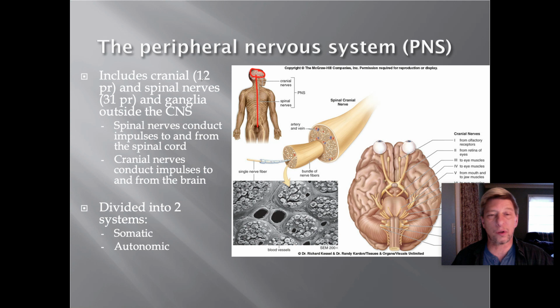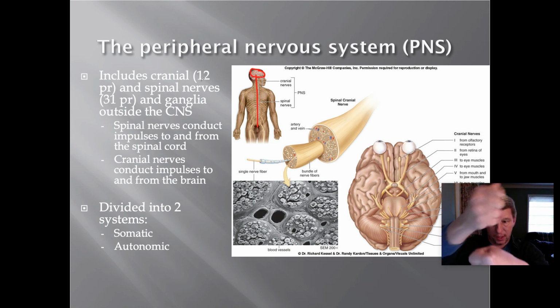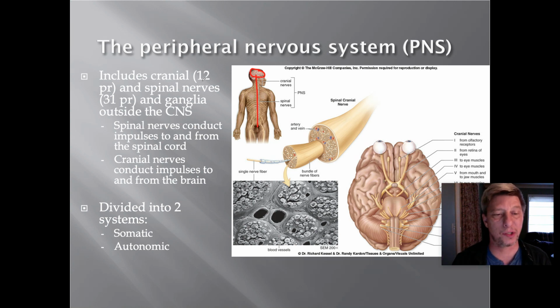There are a total of 12 cranial nerves in your head, and there are 31 spinal nerves. All right, 31, one nerve for each of the discs that sit between the vertebrae. So where two vertebrae come together, like so, there's a disc in here, and the nerves come out from that, as you saw in the previous slide. So the spinal nerves are conducting impulses to and from the spinal cord. The cranial nerves conduct impulses to and from the brain.